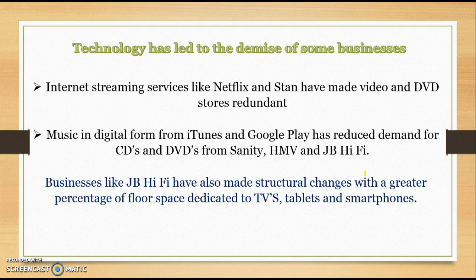So technology, while it has some positives for reducing firms' cost of production, it's also led to the demise of some businesses. So internet streaming, for example, Netflix and Stan, which I'm sure you're all aware of, have made things like video and DVD stores pretty much redundant. Nobody's going to get their DVDs at video stores anymore, so a lot of Video Easies and Blockbusters and things like that that were more prevalent when perhaps you were in primary school are no longer in existence.